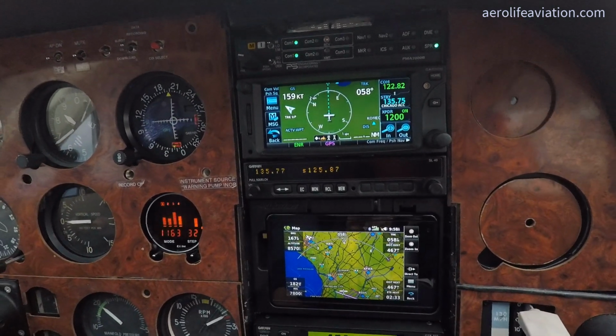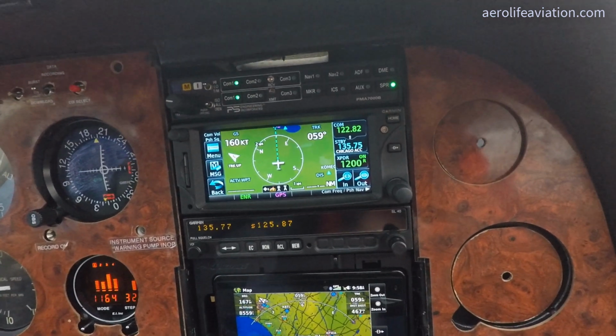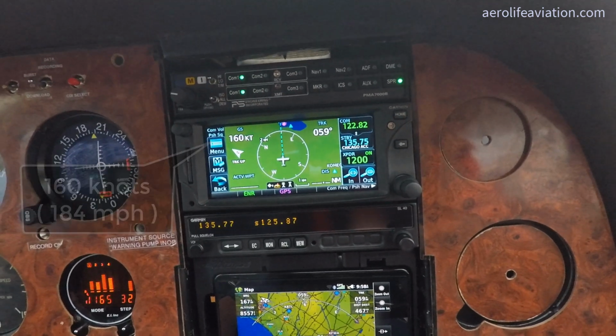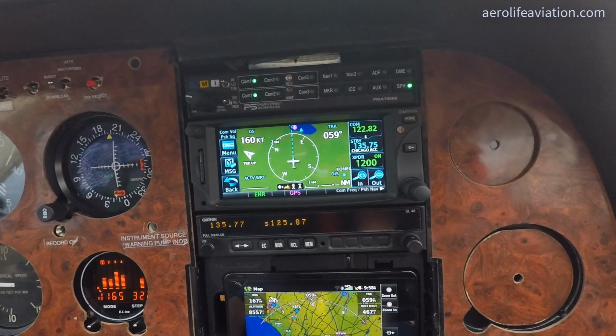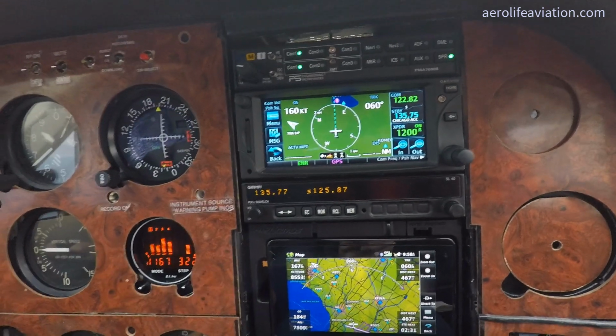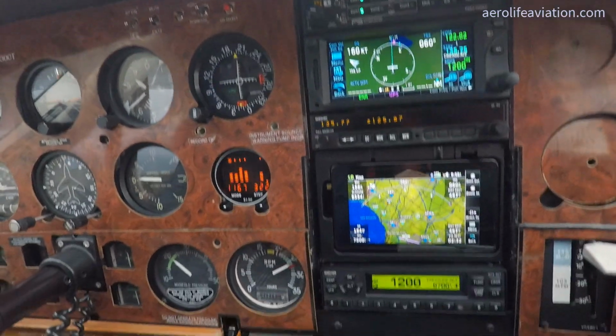While in level flight, we increased the power to 2,700 RPM, and the plane reached a ground speed of 160 knots. Through a combination of many things, including the help of a tailwind, the colder weather, of course the speed modifications, power flow exhaust, and this propeller, which can produce 75% power all the way up to 10,000 feet.